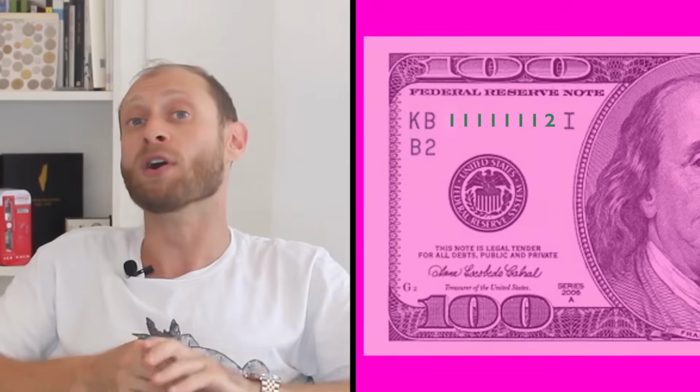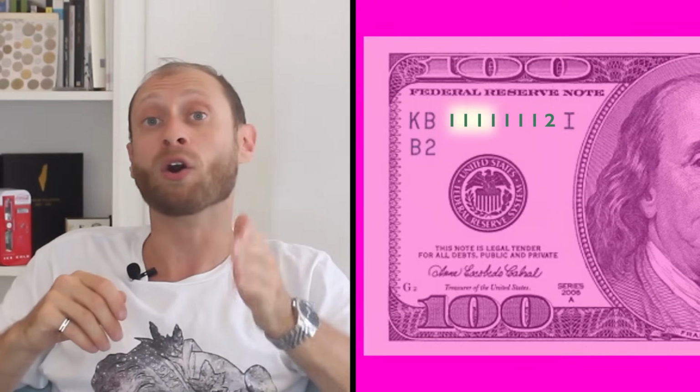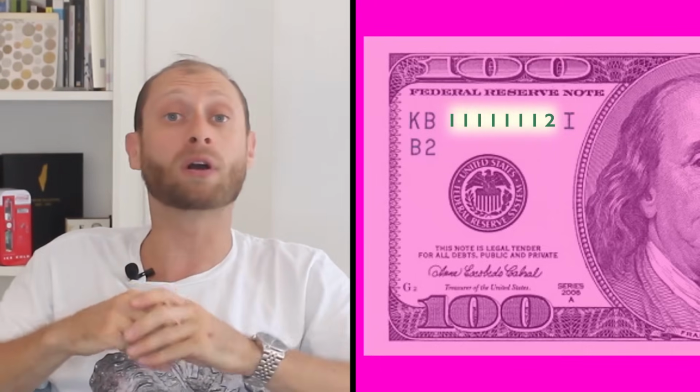The value of binaries and trinaries is highly correlated with the aesthetic beauty of the actual serial number. So let's play a game. What do you think is worth more? A serial number of 1111112, or a serial number of 1111117? Pretty obvious, right? The one with a 1 and a 2 at the end versus the 1 and the 7, because the 1-2 feels like a natural progression and is therefore more aesthetically pleasing.